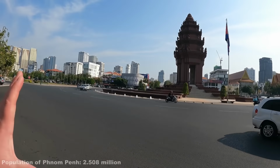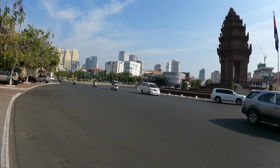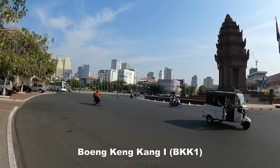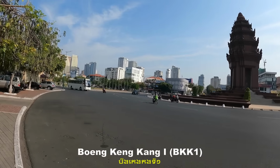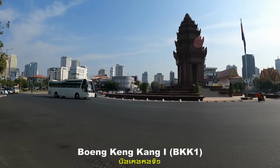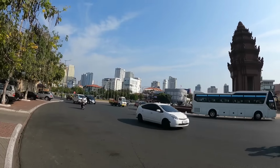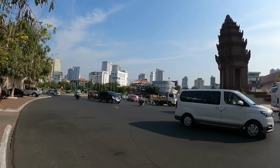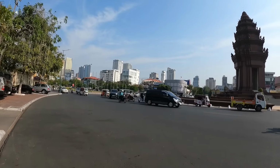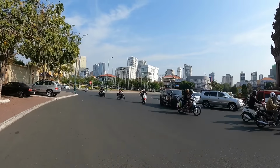So right now we are arriving in Phnom Penh's nicest area. It's called BKK1, and I just want to do a little walkthrough and show you guys that Cambodia has more than maybe what you've heard about it. There's more to Cambodia than just that. So sit back, grab yourself something to drink, and let's go do some exploring here in Phnom Penh. Glad to have you with me, so buckle up and let's get ready to roll.